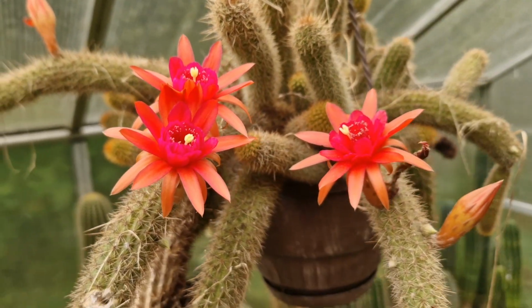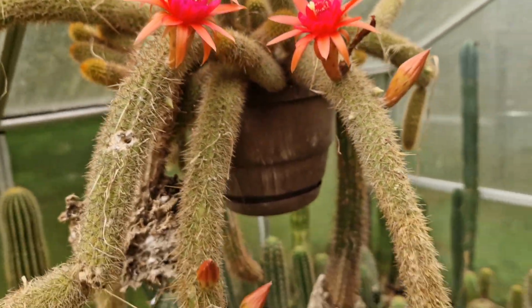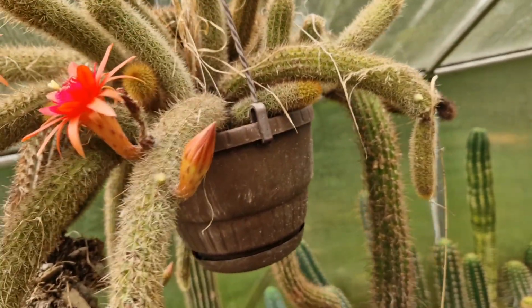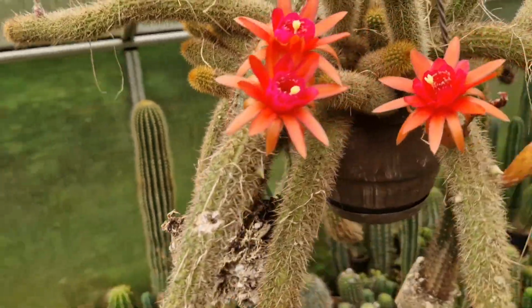Behind me you see the flowering Hilde Winterer, and it's looking really good. I like it. Check this out. This is a really nice display of flowers. There are fruits, which is great. Since I put this plant up, it kind of, I don't know, grew more fruits.